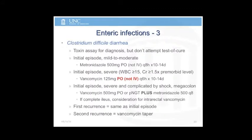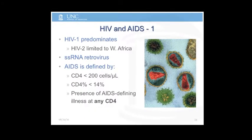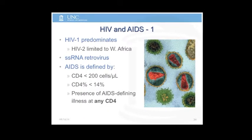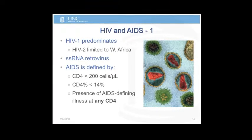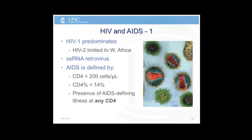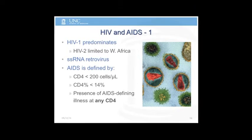This actually should probably have a star on it, an info star. Just, age is less than 200, CD4, it's also, there's a different definition of percentage if it's less than 14%, or if you have any age-defining illness at any CD4 count.